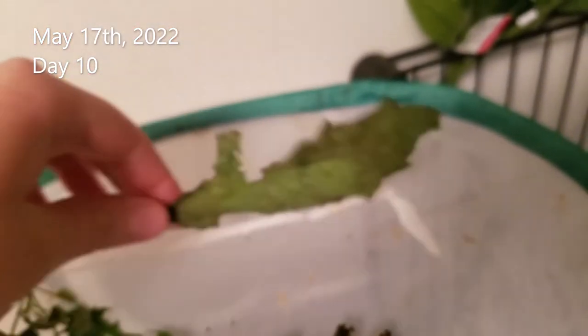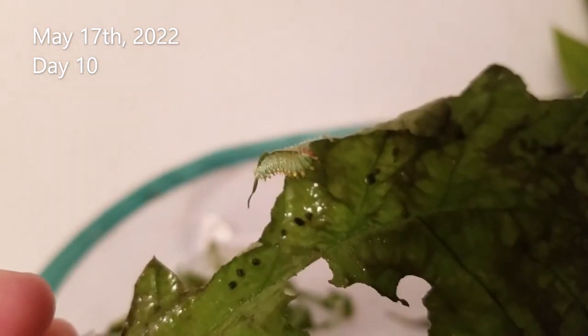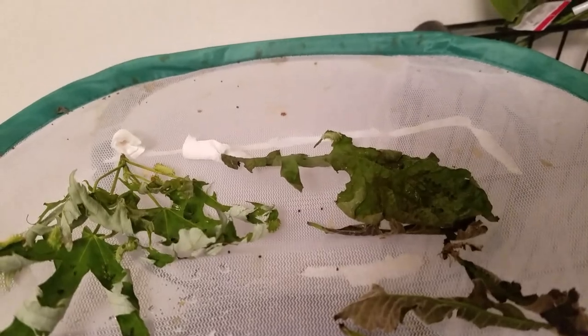Yep, looks like there is one that is on this oak leaf. That's how it's doing. So yeah, they're growing really good, which is very exciting. So again, that was day 10.